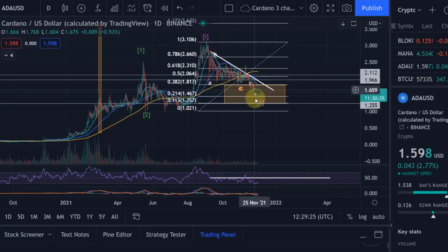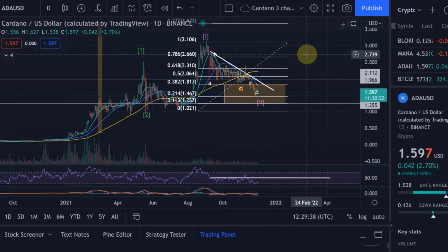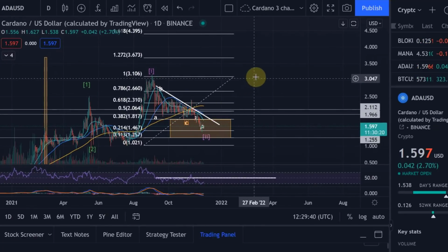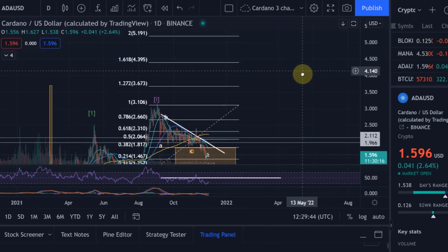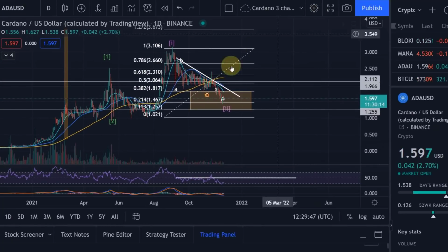We are in this range that we expected, and we didn't even get into this 125 to 146 range, luckily. So we stayed above 146, and from here, because we are currently in a wave 2 here in purple, I would expect the continuation in a wave 3 to the upside from here. And overall, this should take us to $4.50 to $5, maybe even higher. Not in the next few weeks.